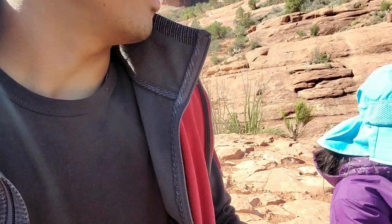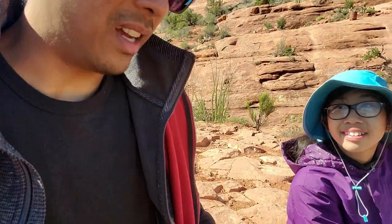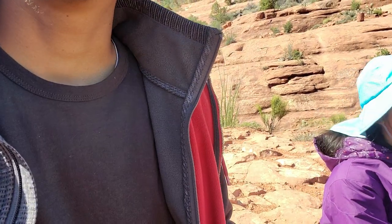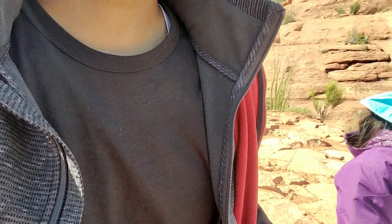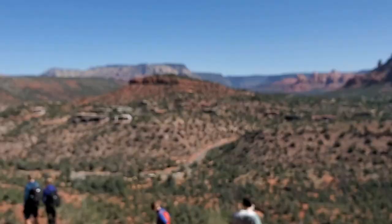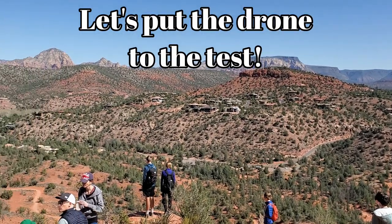Oh, there are some shoes that I have. You want to see the drone in action? Okay. It's in my bag. You're allowed to have drones? Yeah, I brought the drone here. This whole rock is a recommended zone. So here's the view, and over yonder is the whole view.